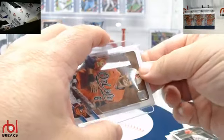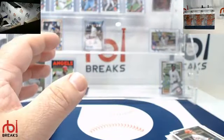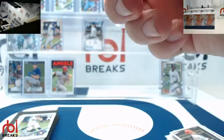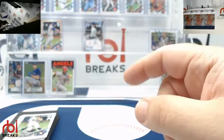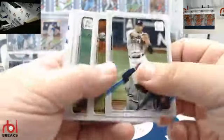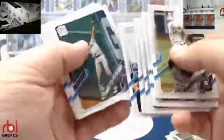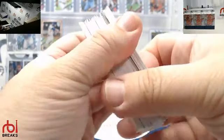I think hangers are absolutely loaded. So in eight boxes, we had an autograph, a 70 platinum, a 25 camo, a short print, all six of the base, the rest of these cards. Don't sleep on retail this year. Well, don't sleep on retail ever. It's absolutely the best value you can get.